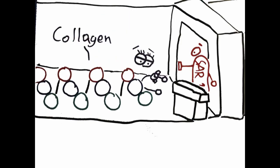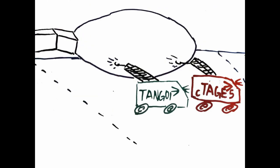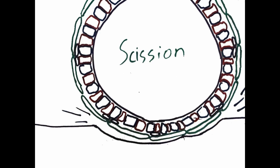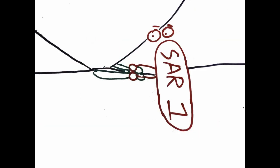Some long molecules like collagen cannot fit into a canonical vesicle, and thus two proteins by the name of TANGO1 and CTAG5 can distort the vesicle to fit many materials. Then, the membrane will undergo scission, which is also thought to be driven by SAR1.